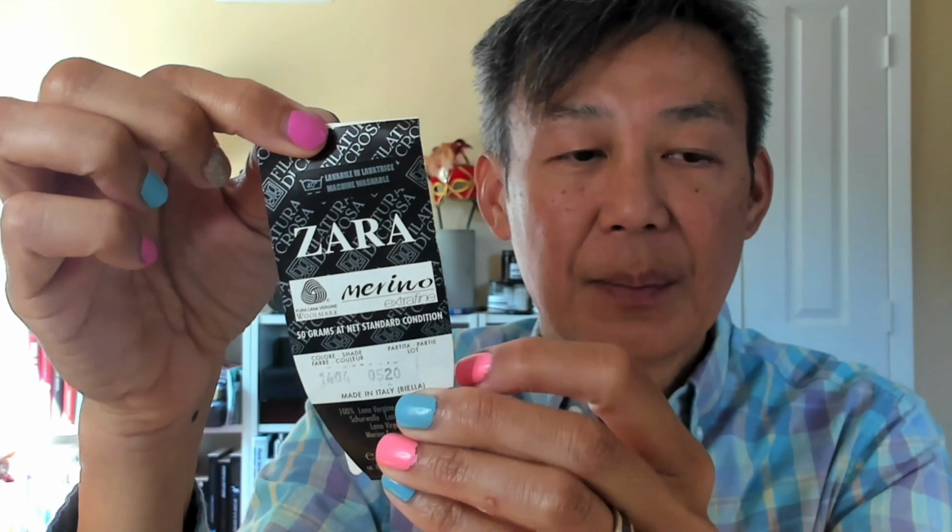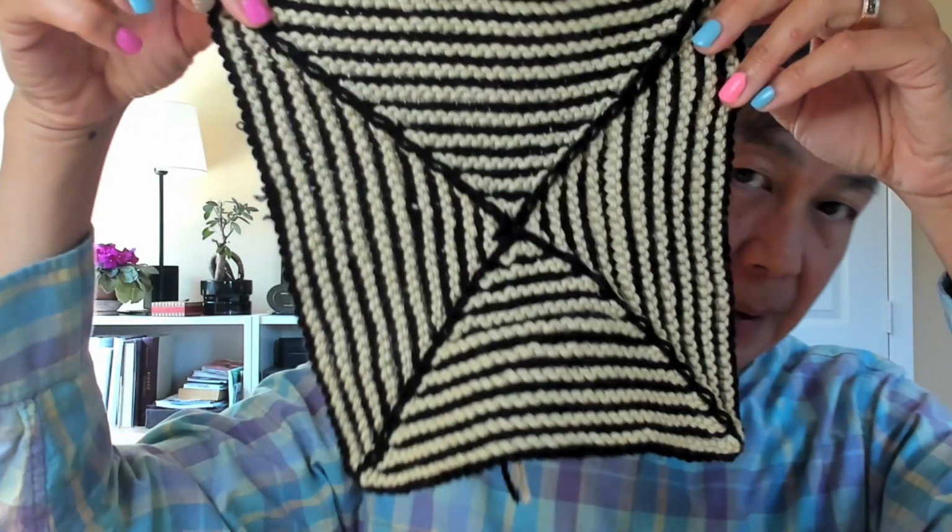It's an Adrian Vittadini, 55% merino, 35% microfiber, 10% cashmere. It's a really nice yarn. It's a worsted weight yarn. And this black yarn is a Zara Merino, which is more of a DK weight. So it's a little lighter in weight than the Adrian Vittadini. And I made a swatch, and by swatch, I guess one square of the blanket.